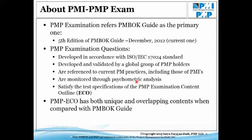The questions are monitored through psychometric analysis. This is another key part which people miss. Psychometric analysis means PMI is testing your cognitive ability. It is checking whether you are fit to be a project manager. They are checking your strengths, they are checking your weaknesses, and they are psychometrically analyzing you.